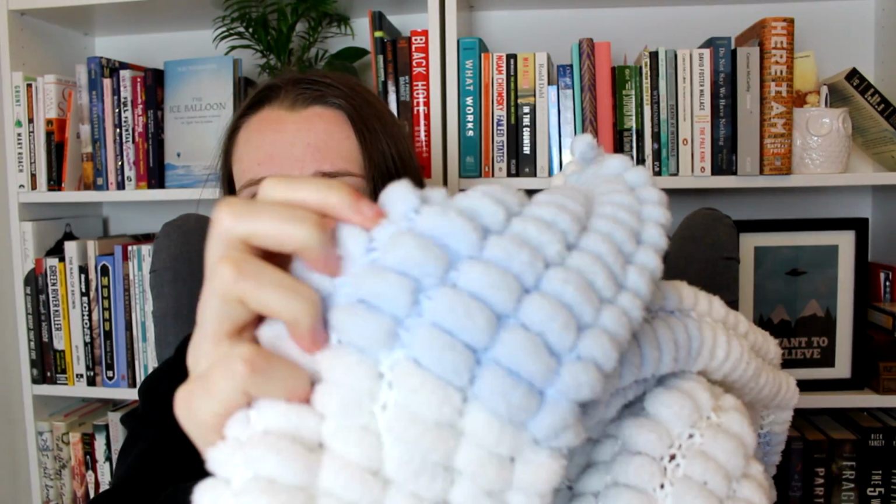I just knitted in between each pom-pom. You don't have to do it quite like that, but I think it makes it look even and nice. But yeah, that's literally the warmest thing I own in the whole of my life, and it saves me pretty much every night at the minute.